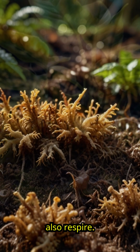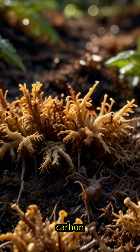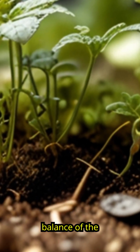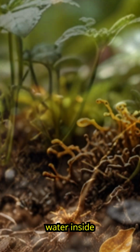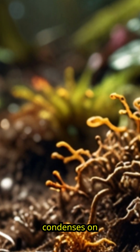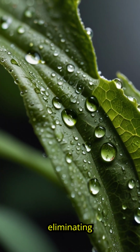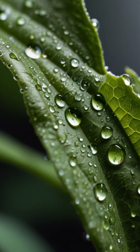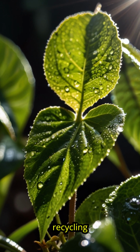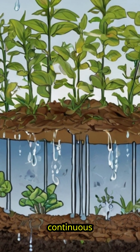Plants also respire, using oxygen to generate energy while releasing carbon dioxide. This cycle helped maintain the balance of the ecosystem. The water inside the bottle evaporates through transpiration, condenses on the glass surface, and drips back into the soil, eliminating the need for external watering. Microorganisms in the soil break down fallen leaves, recycling nutrients that the plant can use again, ensuring a continuous cycle of life.